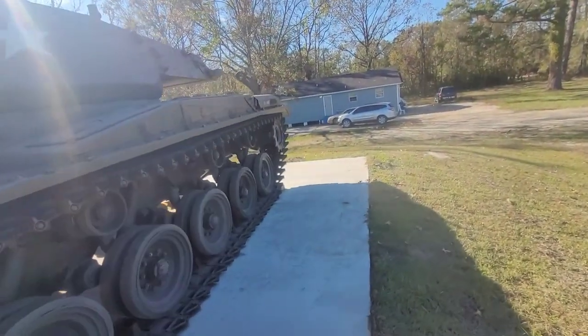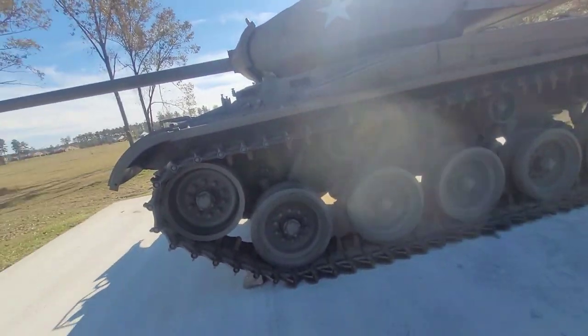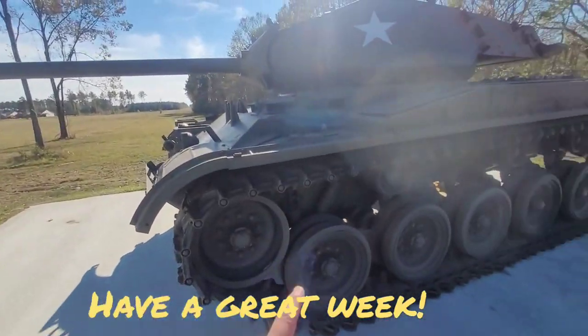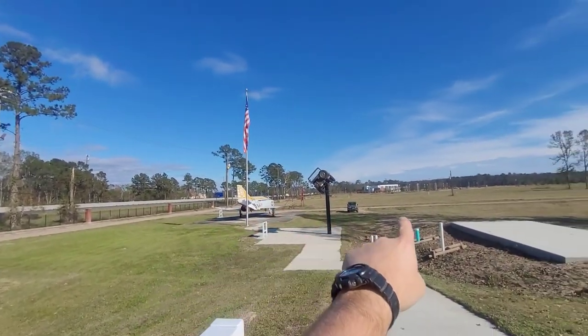Some of you veterans may have gone to boot camp there with the Army. Anyhow, pretty neat display. Tank, Jeep, and fighter jet. That's my Jeep.